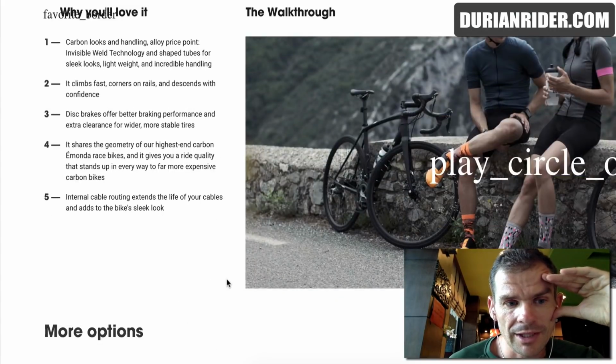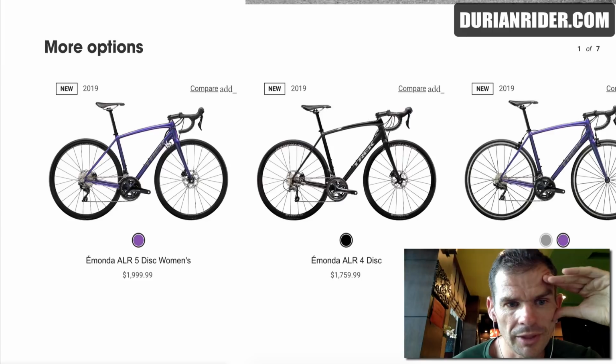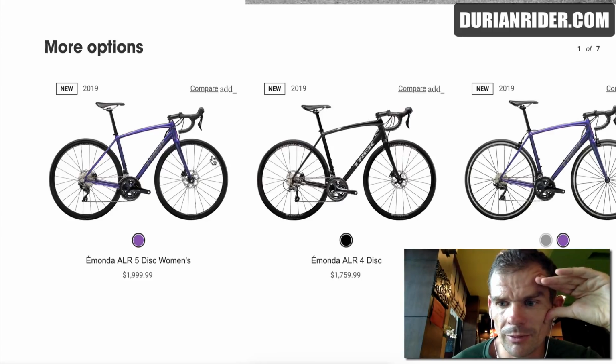Let's have a look at the tech we get on here. Internal cable, extends the life of your cables. Blah, blah, blah. Extra. Oh, it's another colour as well. You can get this purple colour and a black one as well.